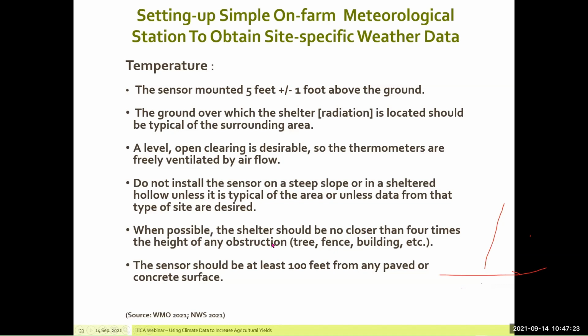For the height of any obstruction on your property, the instrument should be 4 times the height of that obstruction away from the obstruction. So if you have a mango tree that is, say, 20 feet tall, the instrument should be 80 feet away, so that the effect of the mango tree, which would produce blockage and eddying and so on, would not affect it, nor would it cast a shadow during the changing of the sun's angle on the thermometer, and so change the reading because of that.